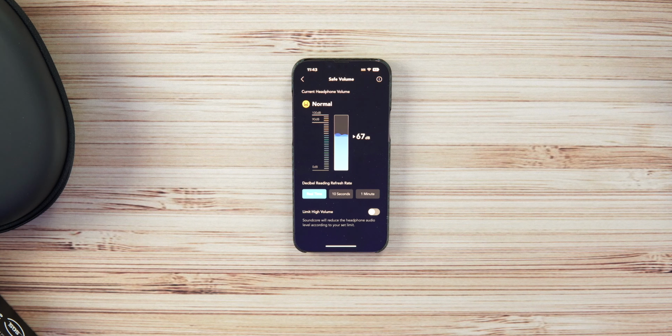Now, sound quality on here, they're fantastic. Look, it's a high-res audio experience, right? We get LDAC, wired or wireless, 40-millimeter double-layer diaphragm drivers that are going to give us some really good bass, some rich mids, and really, really crisp treble and highs. These sound fantastic.